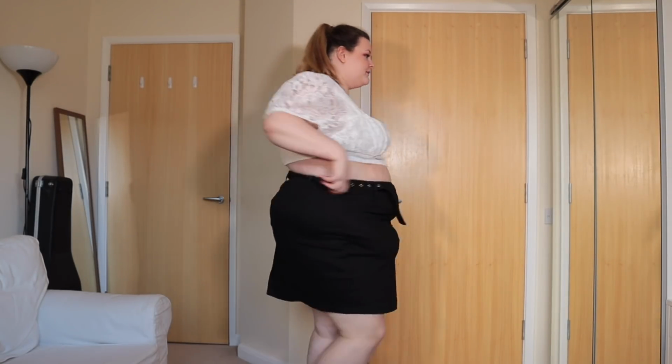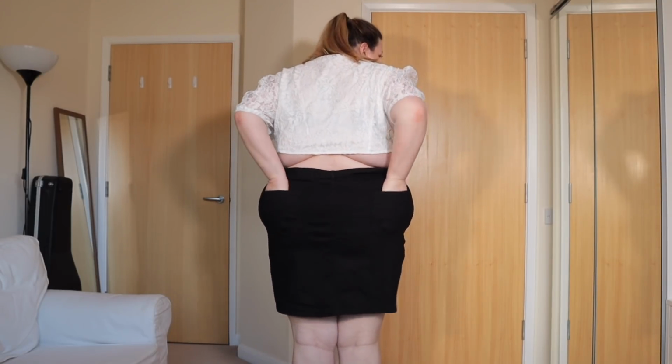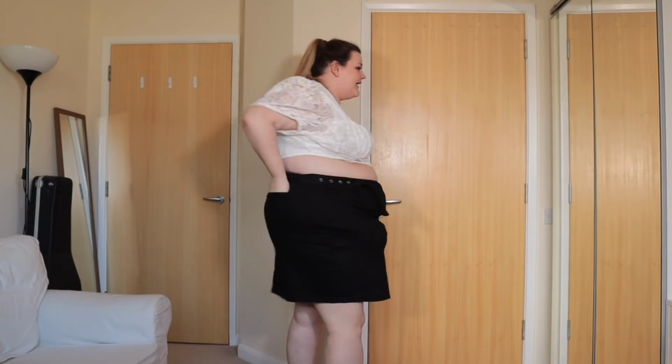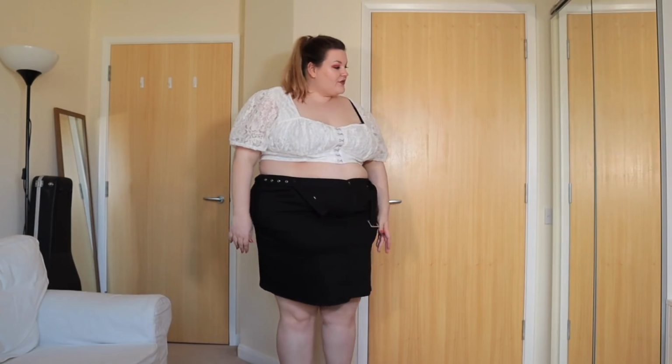Let me show you the back. So it has real pockets on the back. That is amazing. What about on the front? We have real pockets on the front, we have real pockets on the back. It is a really nice length, I'm happy with that.